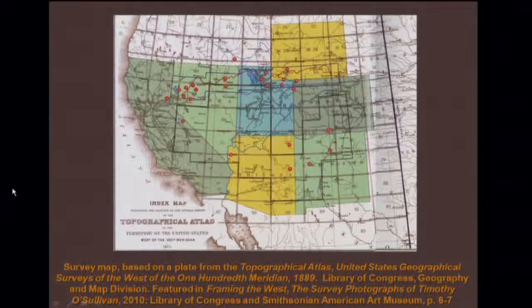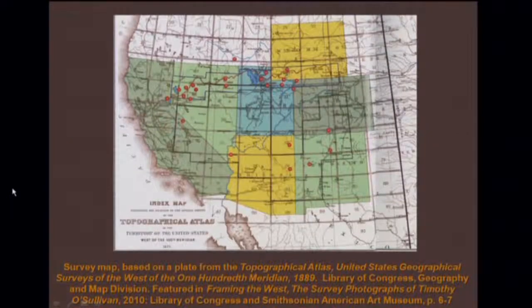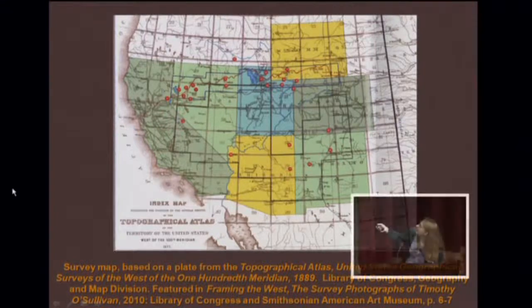The King Survey, which started at the California-Nevada border and included Utah, Colorado, and Wyoming, followed the 40th parallel of the American West and also the route of the Transcontinental Railroad. Sorry about that. Let me see. And you can see this is the 40th parallel here. The red line, if you can make that out in the slide, is the Transcontinental Railroad. And the King Survey area is this area right in here.